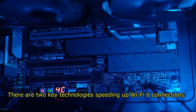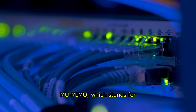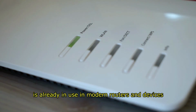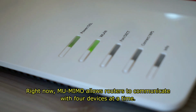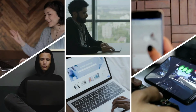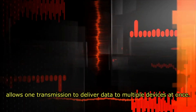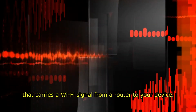There are two key technologies speeding up Wi-Fi 6 connections: MU-MIMO and OFDMA. MU-MIMO, which stands for Multi-User Multiple Input Multiple Output, is already in use in modern routers and devices, but Wi-Fi 6 slightly upgrades it. The technology allows a router to communicate with multiple devices at the same time. Right now, MU-MIMO allows a router to communicate with 4 devices at a time, but Wi-Fi 6 allows up to 8 devices. The other new technology, OFDMA, which stands for Orthogonal Frequency Division Multiple Access, allows one transmission to deliver data to multiple devices at once. In practice, this is all used to get more out of every transmission that carries a Wi-Fi signal from a router to a device.